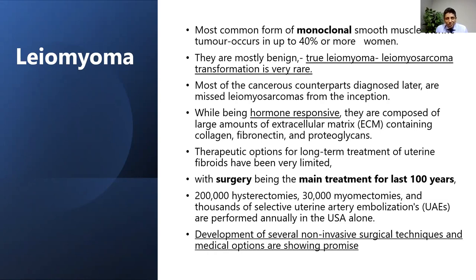Right. Nearly about 2,000 hysterectomies and nearly about 300,000 myomectomies and thousands of selective uterine artery embolizations happen annually in the USA alone. So that tells the gravity of it. In most parts of the world, it's generally a surgery yet. The development of several non-invasive surgical techniques and medical options are showing promise. We are talking about targeted gene therapy and other ablative techniques and specific tumor suppressive therapy. All of these things are in the limelight.